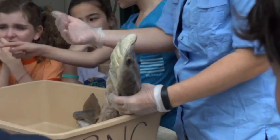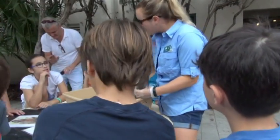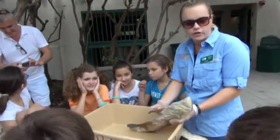Some seals, some dolphins do. So that would and killer whales as well. That's technically a dolphin. So they have this lighter color on the belly and a darker color on their back.